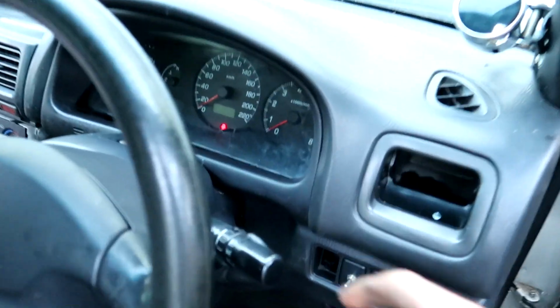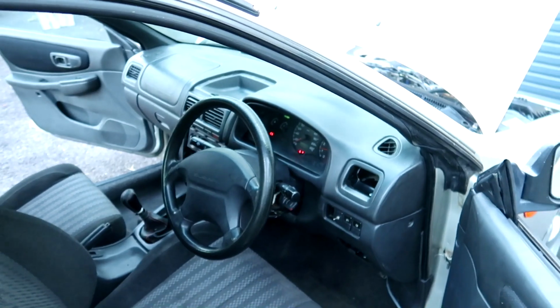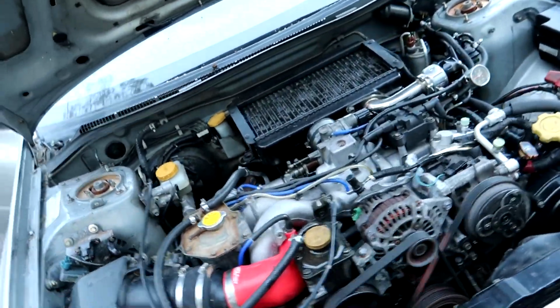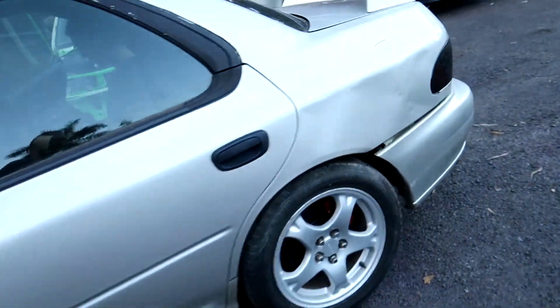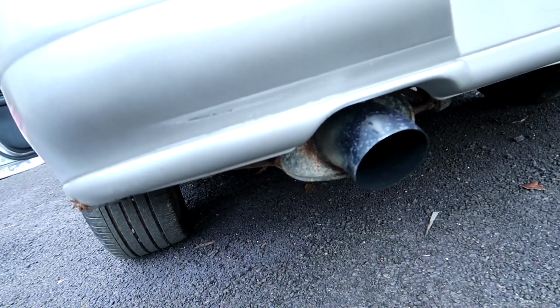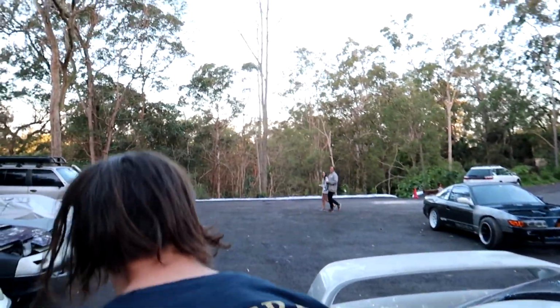But yeah, listen how good this thing is. First time, every time, just starts up, idles beautifully, keeps running mint. Let's have a listen to the Subaru rumble. How good does that sound? Right, let's go. We're going for a first drive.